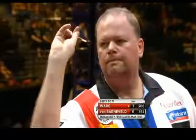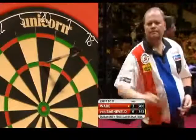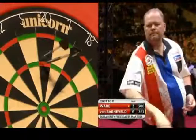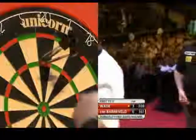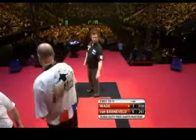Yeah, it certainly is, and it is nice to see Simon Whitlock here, mingling with the fans. That's what it's all about. They have to do their bit to make the game grow, make this tournament grow, and he's doing his bit.